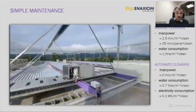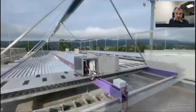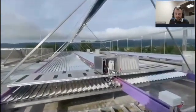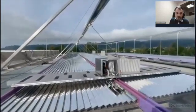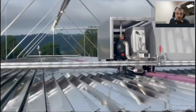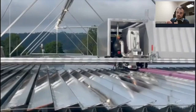And I will try to show a video, which I hope works, where you can see how this robot is moving. You can see there are no cables, no hoses attached, because everything is fully mounted on top of it. And as it moves, it sprays on top of each mirror water with a little bit of pressurized water, so that the dust or the particles that are staying on top of the mirrors get removed.